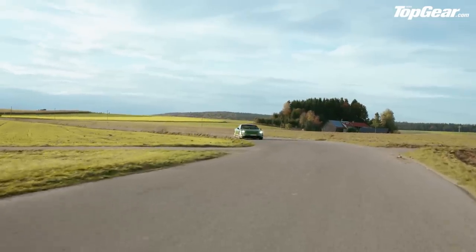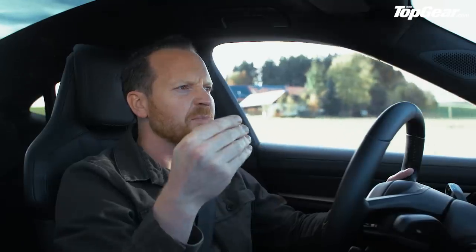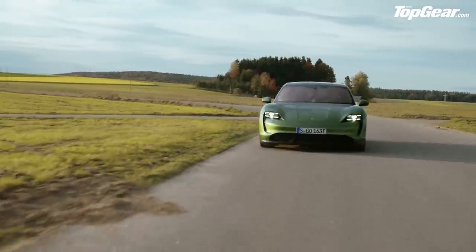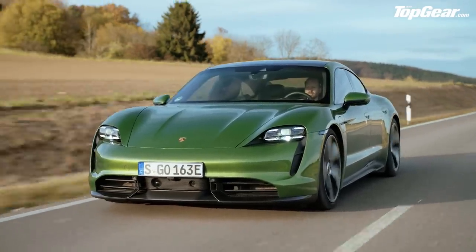You turn it in, the front end sticks, and then because you've got that razor sharp throttle response, you can just pick a point somewhere just past the apex and then slam the throttle. You've got all the grip and you're just boosted down the next straight. It's absolutely amazing to behold. And because you've got all that grip, because the body control is so good, it just feels much, much faster than the Tesla point to point. It's no twinkle toes, don't get me wrong, but it definitely doesn't feel 2.3 tons.